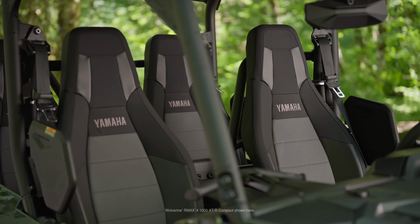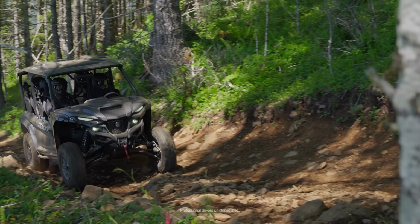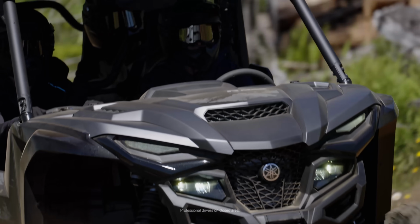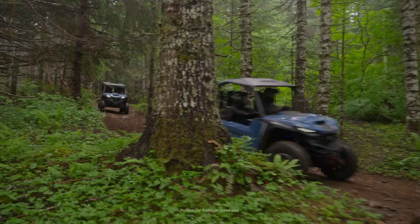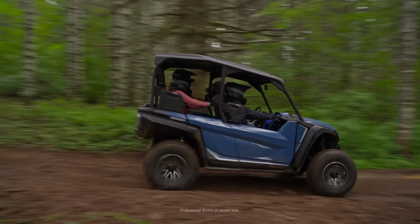Higher spec, improved comfort, and more capable than ever, Yamaha's benchmark-setting 2025 Wolverine RMAX2 1000 and RMAX4 1000 compact models are ready to take your off-road adventures to the next level.